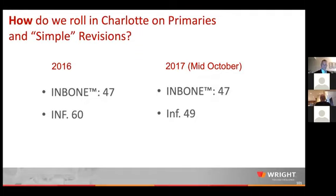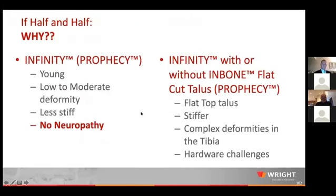And so ultimately, in my practice now, with a high level of deformity in my practice, I'm doing about 100 a year, and I'm doing half In-Bone and half Infinity. So my Infinity patients are young, they're low to moderate deformity, they're less stiff, and they have no neuropathy. And when I'm saying no neuropathy, I mean that.